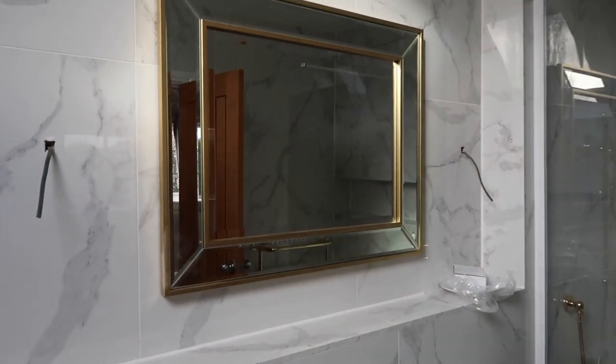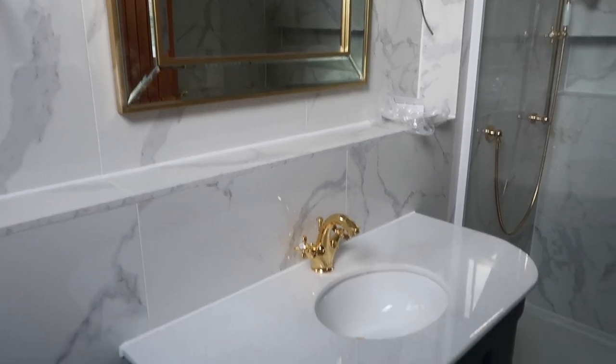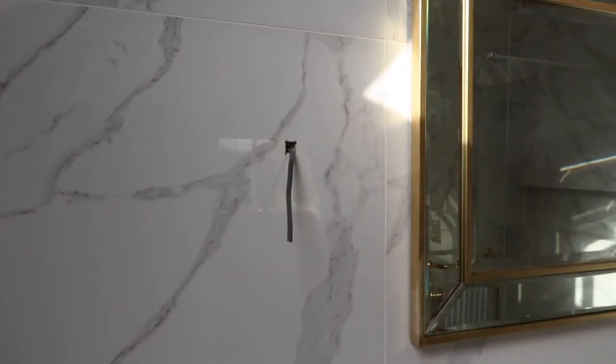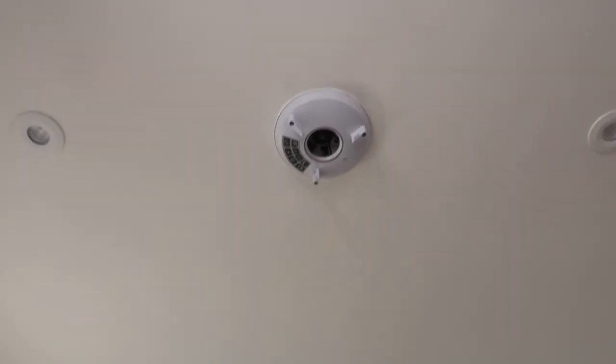This mirror, I ordered this on Wayfair, and it was actually really good. It was a one day delivery. And then the unit here, just a few things to finish off. We need knobs in the unit. We're having some wall lights installed, but they're not going to come for a little while. That little thing needs to be installed up there.